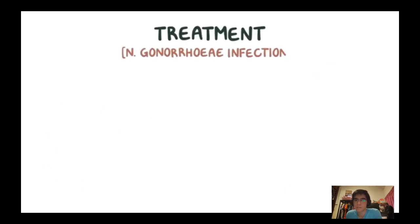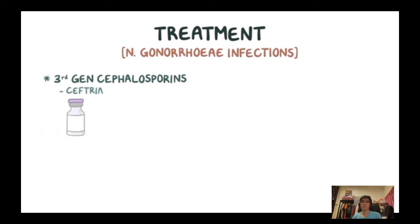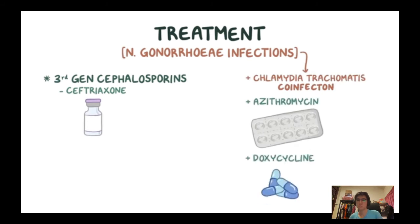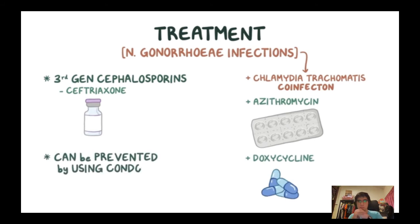Treatment for N. gonorrhea infections is with third-generation cephalosporins, typically ceftriaxone. However, it has been found that gonococcal infections are frequently associated with a chlamydia trachomatis co-infection, so usually azithromycin or doxycycline are given along with ceftriaxone to also cover chlamydia. Finally, since gonorrhea is a sexually transmitted infection, it can be prevented by using condoms during sex.